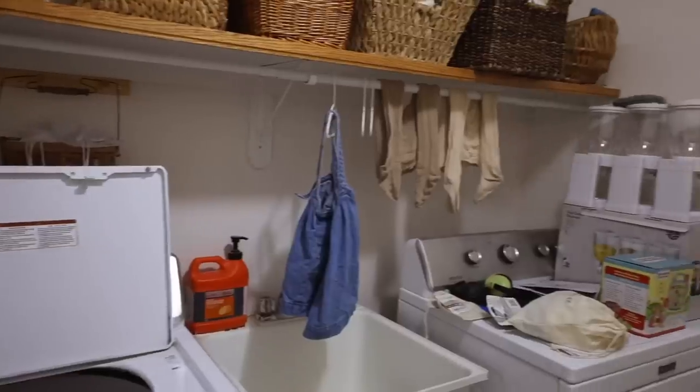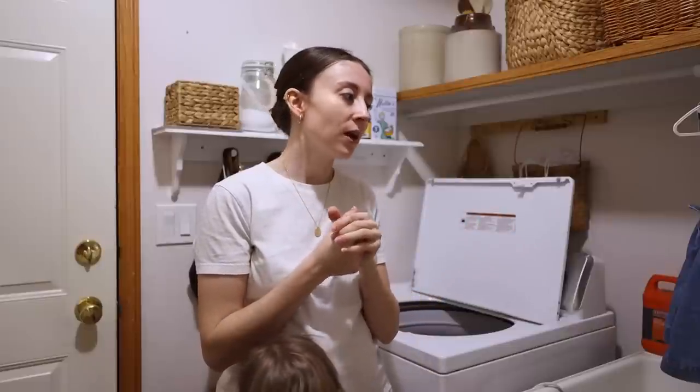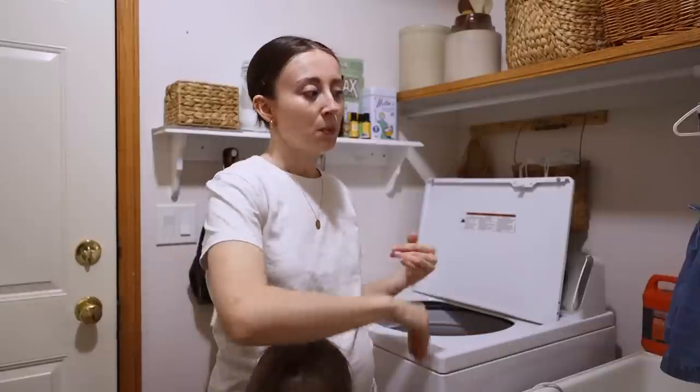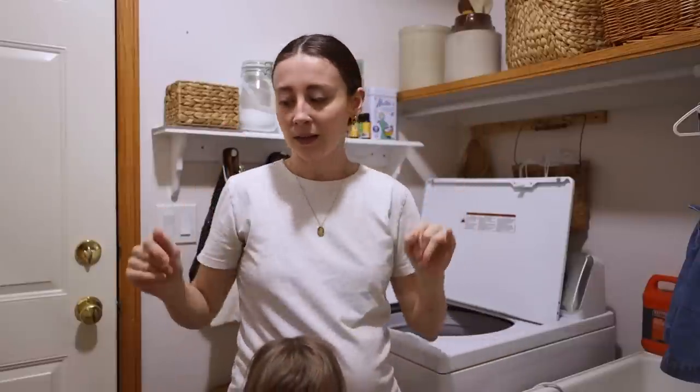accumulated on the dryer. We've got things like returns that need to be packaged up and shipped away. We've got random things that just need to be taken into the van or into the garage or that need to be put away properly. And so I'm just gonna take care of all of that. Keep this room clean.